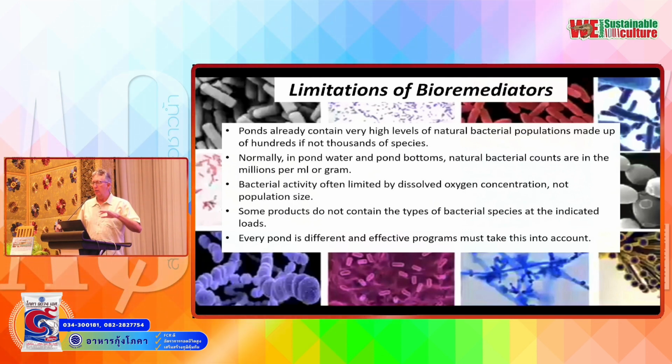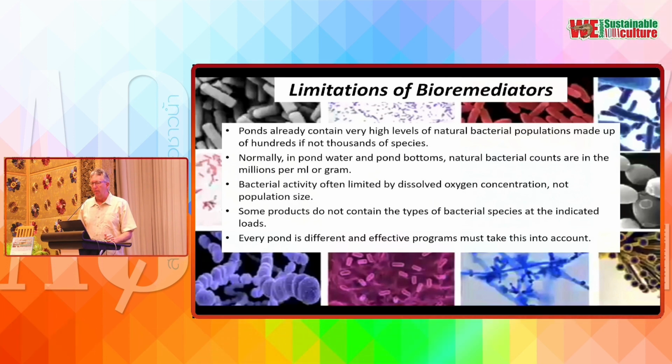Normally, ponds contain huge numbers of bacteria. And often it's not a number, or density, it's not a particular species that's missing, it's something more fundamental. You're not providing enough oxygen for those bacteria to work. So if you don't have good oxygen conditions, you can add all the probiotics or bacteria that you want, and you will not achieve that positive effect. So, consider the fundamental characteristics or criteria that are needed for those bacteria to function.